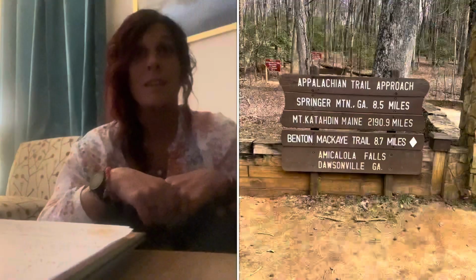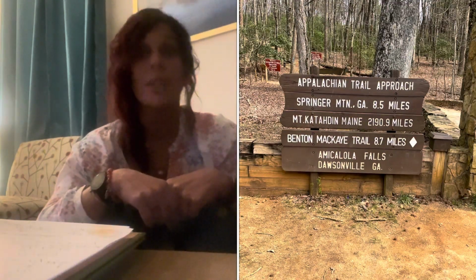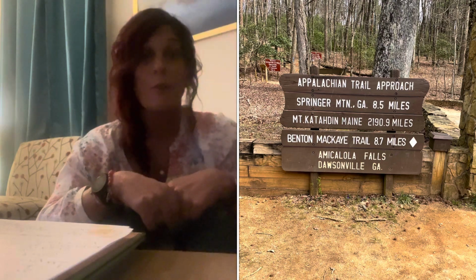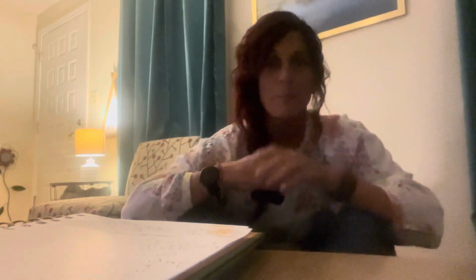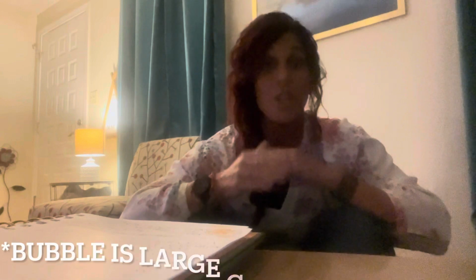We did the approach trail. The approach trail is 8.8 miles from Amicalola State Park. You have options at the beginning. A lot of you may already know this, but you can register your hike online before you go. It's a great way for the ATC to keep a loose track of who's going to be out there for the campsites, and to track where the bubble is each year.